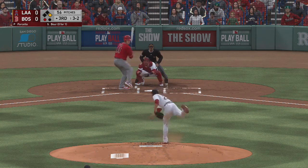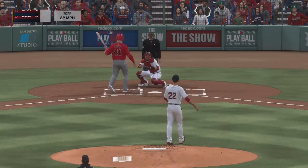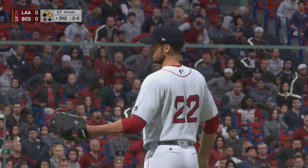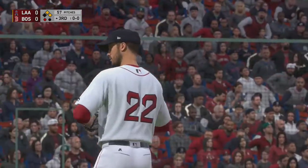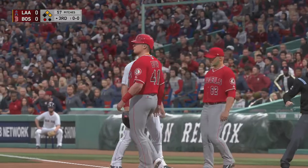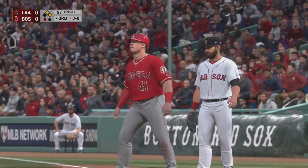Now the 3-2 pitch. And he lays off here. A nice job. It's ball 4. First and second now with one away. That was a great battle right there. He tried to get him to chase, but he laid off some really tough pitches and got a walk. Got to tip the cap to the batter that time.